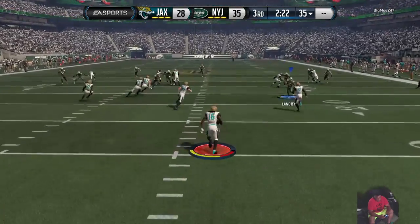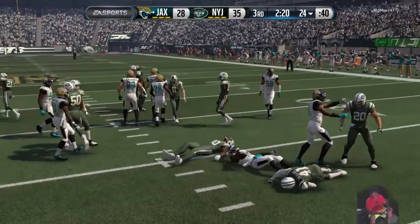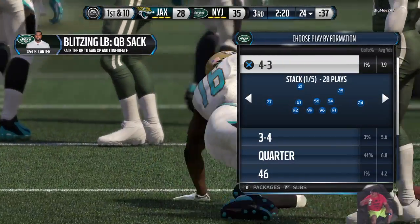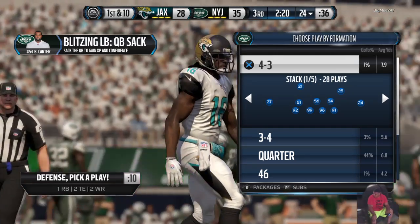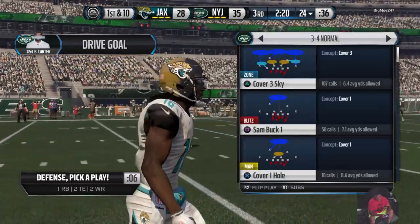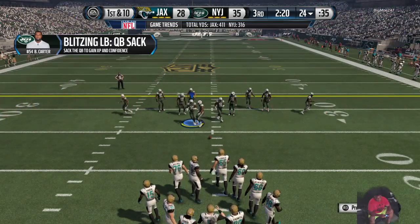Robinson's got a chance to return this one. Gets out past the 20 and is brought down at the 24. The Jaguars haven't enjoyed nearly the same kind of success offensively in the second half as they did in the first, Phil. Well, Jim, I think they just got tired. They were having so much success going up and down the field. They tired out. But, hey, give the defense a little credit. They're playing much better here in the second half.